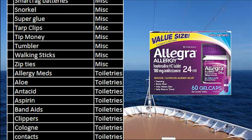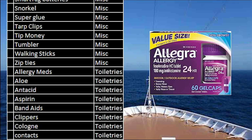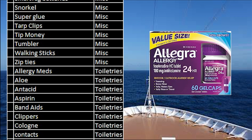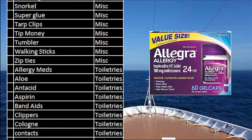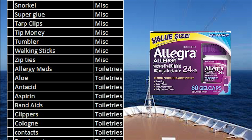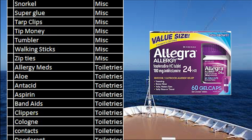Just a note on any of these medicines or things like that I'm showing here. These are just examples. Please don't take my word for what you should be using or taking. Make sure to, this sounds really cliche, but consult your doctor before taking any medication.